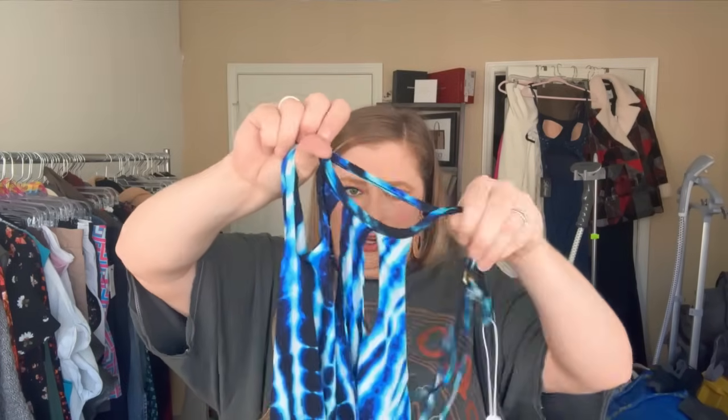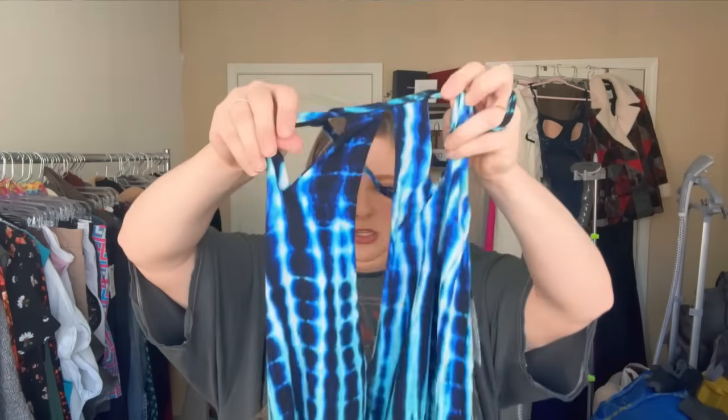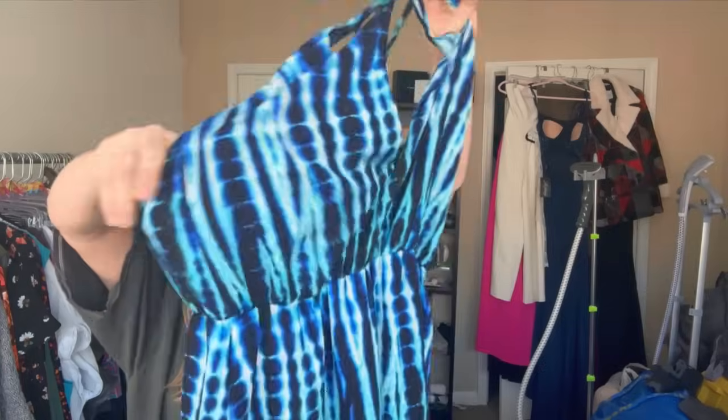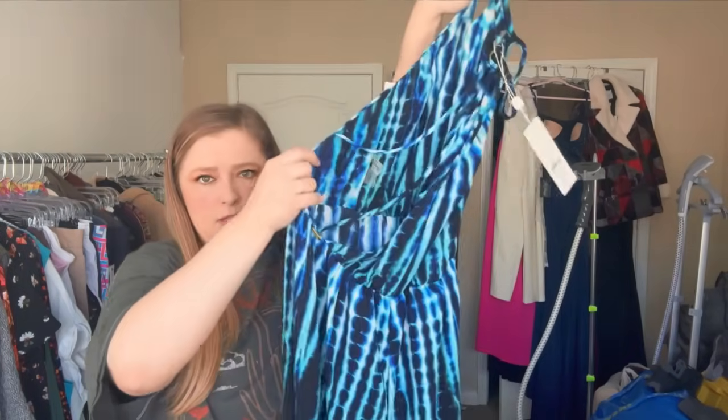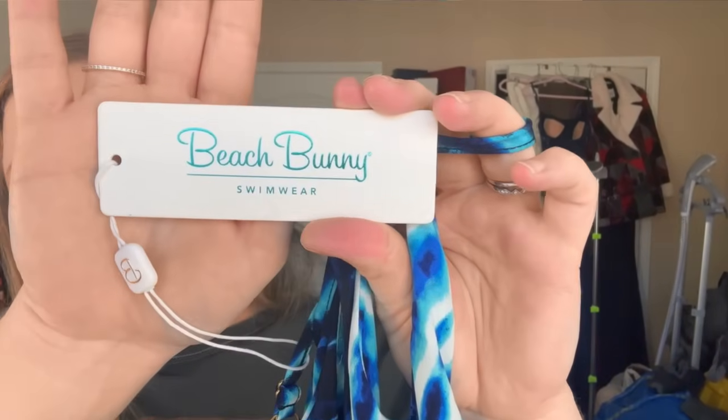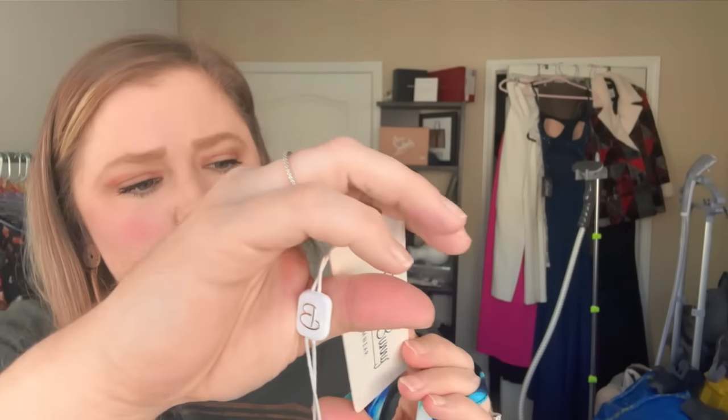All right, this was a new to me brand that I was super stoked about. The quality just felt really, really nice, so it made me look it up. Let's see if I can figure out how this works. I think this is the front. It's got all these cutouts, and then the back is super open and stringy, but it is new with tags, and the brand is Beach Bunny Swimwear. And I saw the tag, it retails for $145.